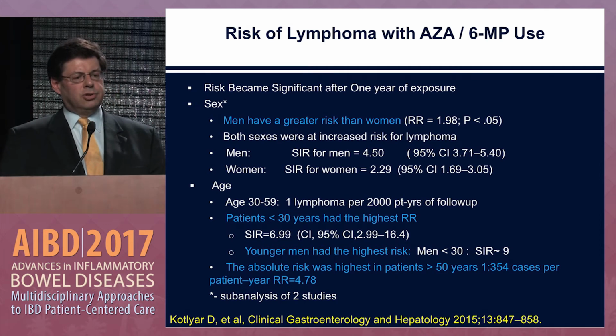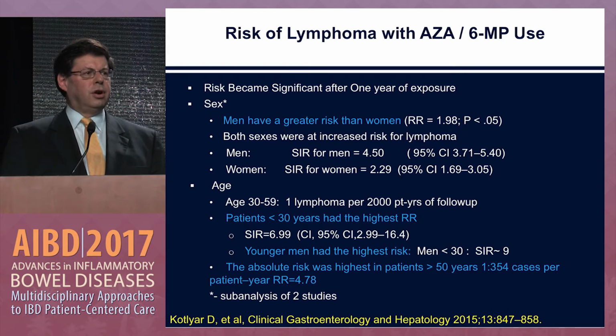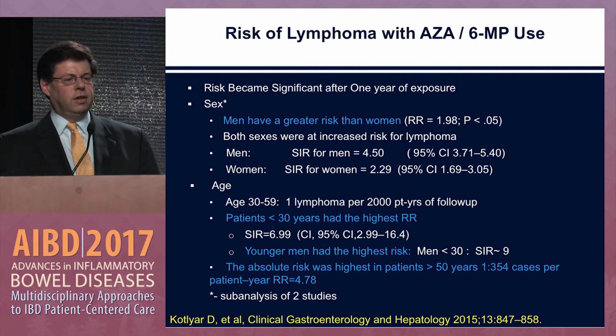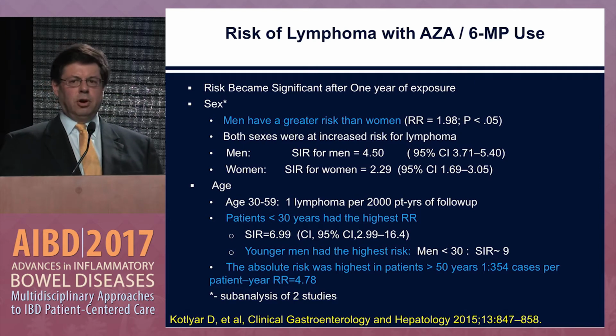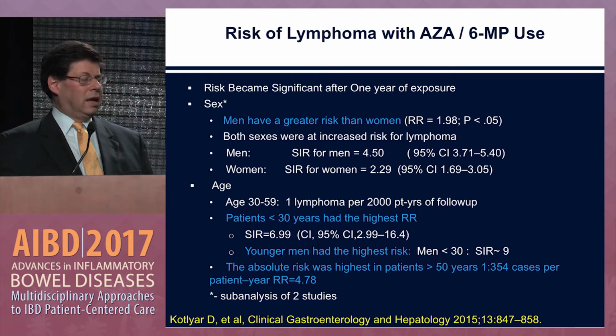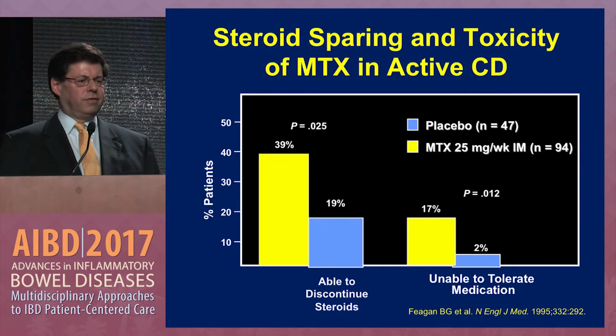Men had a greater risk, double the risk of women, and those under the age of 30 had the highest SIR, but the absolute risk was the highest for those over the age of 50: 1 in 354 patient-years of follow-up per lymphoma. So 70 patients, 5 years follow-up, one gets lymphoma over the age of 50. Young men under the age of 30, the SIR was 9. So the highest SIR is for that group, but the absolute risk is the highest over 50.